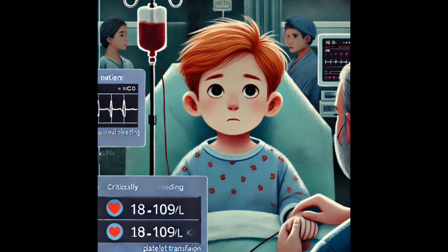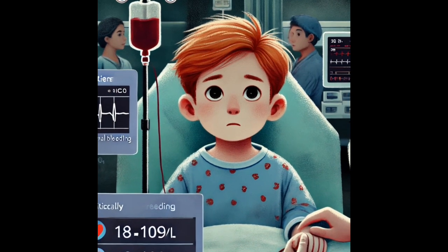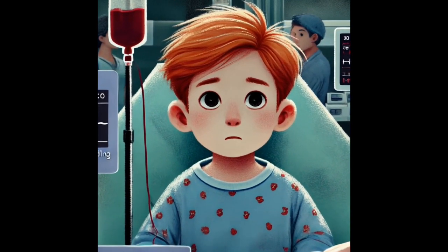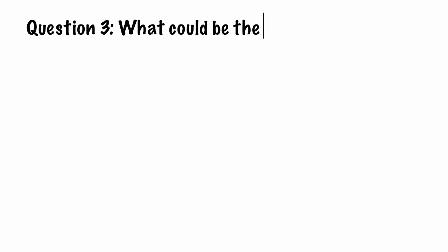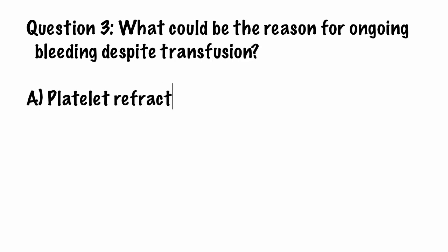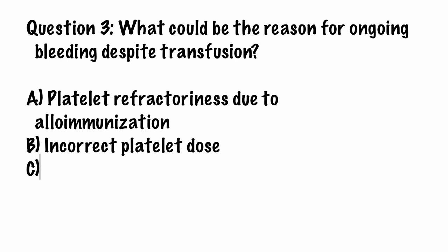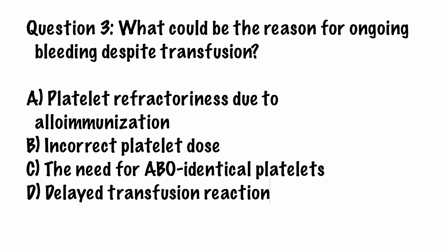Lily receives a 10 ml platelet transfusion, and her post-transfusion platelet count rises to 48,000 per microliter. However, bleeding continues. Question 3. What could be the reason for ongoing bleeding despite transfusion? A. Platelet refractoriness due to alloimmunization. B. Incorrect platelet dose. C. The need for ABO identical platelets.